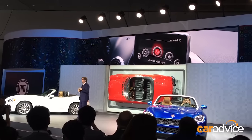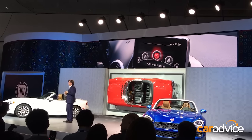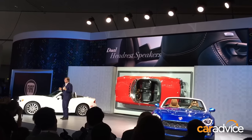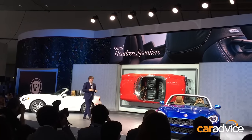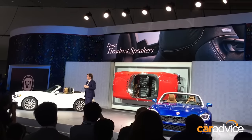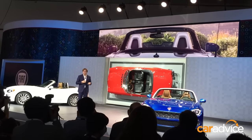An available Fiat Connect 7.0 featuring a 7-inch TFT, navigation and Pandora radio capability. And the beauty is you can enjoy the great sound whether the top is up thanks to the 9 speaker Bose premium sound system, or down thanks to the dual headrest speakers. So all this is visible at the first glance. But let me ask you, what is the most visible feature in a convertible?